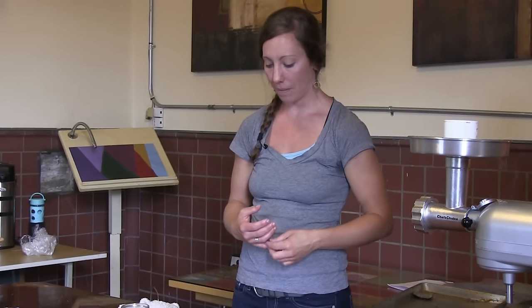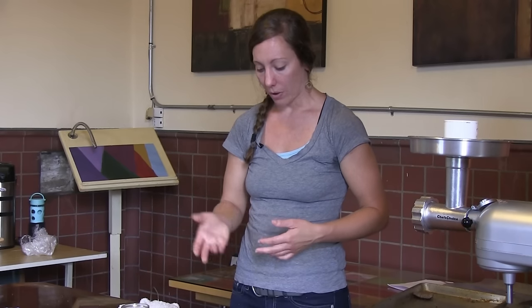You want up to 2% salt in emulsified products because they're most often served cold. Your palate cannot discern flavors as well in cold products as it can in hot products. So anytime you're serving something cold like a pasta salad or an emulsified mortadella, make your seasonings a little bit more aggressive, and up your salt a little bit.